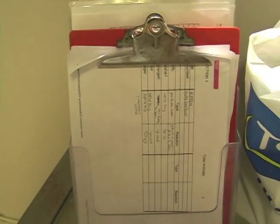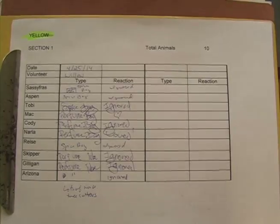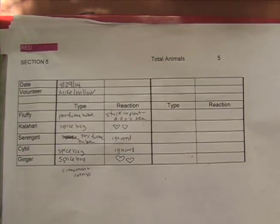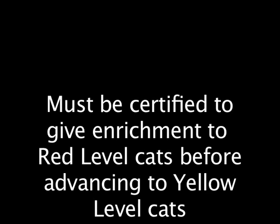Choose one or more color-coded clipboards. You must regularly clean the animals at the level or higher that corresponds with the color. Example: yellow level keepers regularly cleaning cougars may enrich animals on the yellow or red clipboards. However, the yellow level keeper must first be certified to give enrichment to red level cats before advancing to yellow level cats.